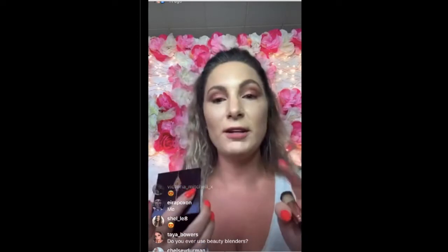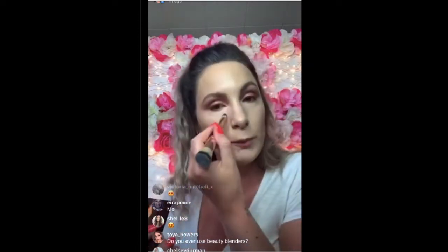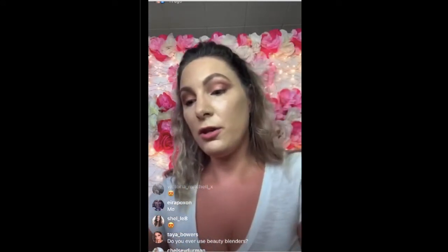I just find they just go. My foundation goes on so much better now. These are £35. Honestly, the best investment you could ever make for making your foundation look good. It really is true what they say: you get what you pay for, and having good tools makes applying makeup so much easier for sure.